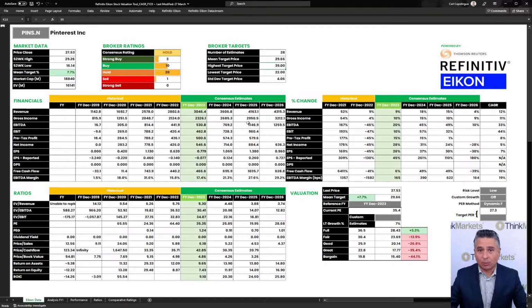And I like to see what brokers are doing because it very much suits my style of analysis, which is consensus rules for me. Okay, so I want to see what the market's doing. So the market thinks, and if you believe these brokers make the market, then you believe that this is the market view, that there's about 7.7% upside to their average target of 29.66, but there's a high target of 39 and a low target of 22.